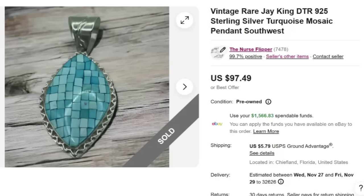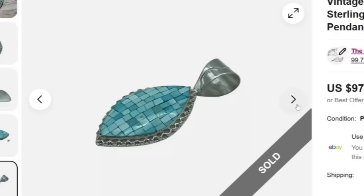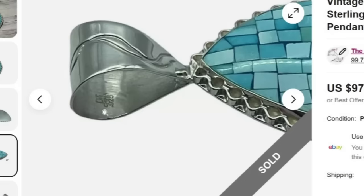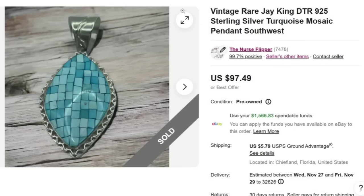And I typically with J. King am about $15 to $20 in when I do buy it. So this one is going to be about a $50 profit, 50 to 55 after fees, but very small, easy to store, and it's hard to see. I saw it in one of these. Here you can see there's the DTR China 925. That is what you need to look for with J. King. And great sale on this one. Took a little bit longer, but sometimes it is okay to price up and wait if you have the space.